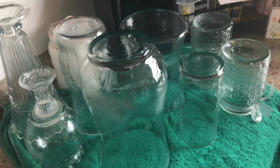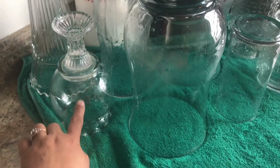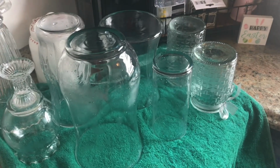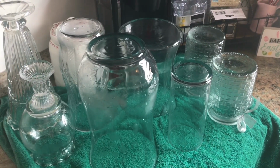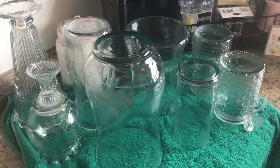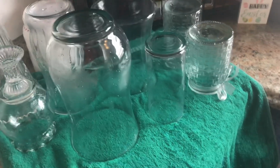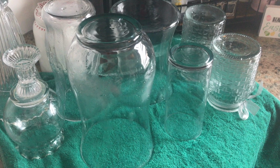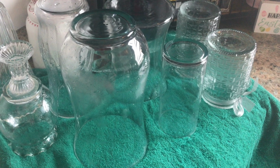My sister told me that she was coming over to finally start on my niece's candy table. So I went around the house, pulled out all my old vases, the ones that my husband gave me for flowers, ones that I bought. I pulled those all out, and that's what I came up with. That's a lot to start with.